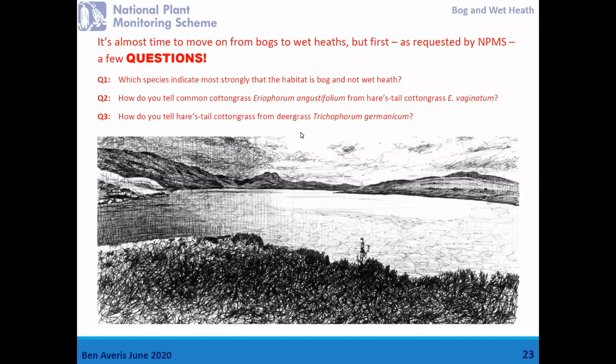And Sarah's done some. One of these is the multiple choice one: which species indicate most strongly that we're looking at bog and not wet heath? You've got a choice of species there. It's completely anonymous, so don't worry, we don't know who's voting and saying what. Just take a bit of a stab in the dark if you wish, and I'll leave it up there for a couple of minutes, and then we'll move on. So we've got all three questions available for voting.